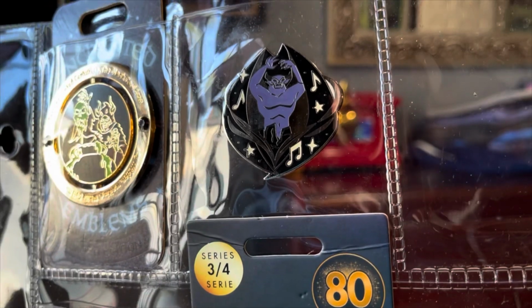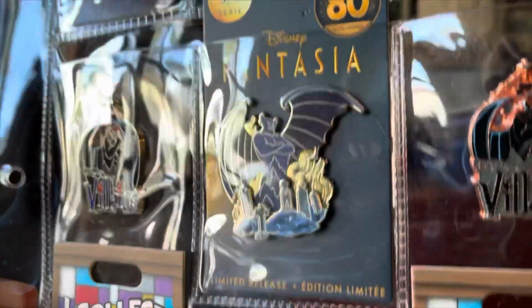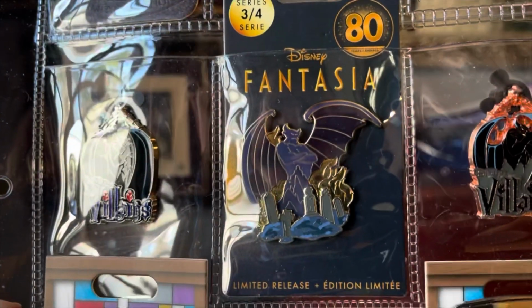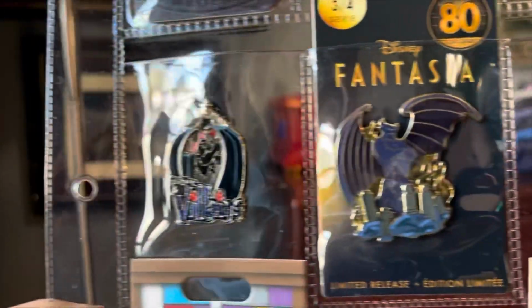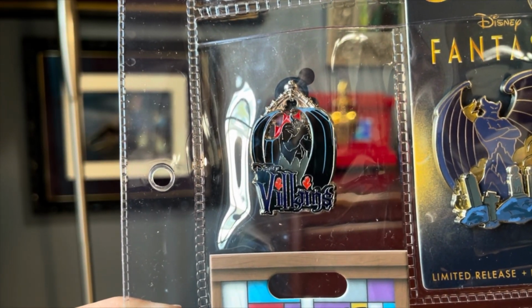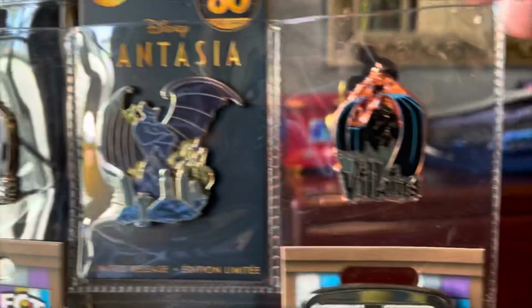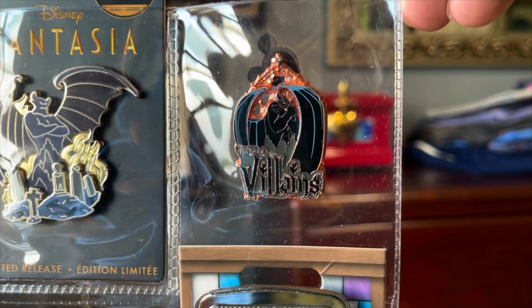And here we have another Chernabog pin. This is a recent pin, Fantasia, limited release. And these two here were part of a mystery box set. So this one is the production. This is a limited edition chaser of 150.